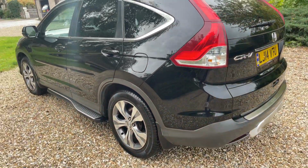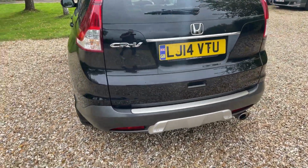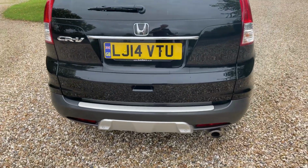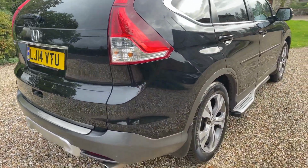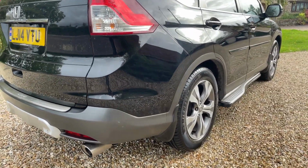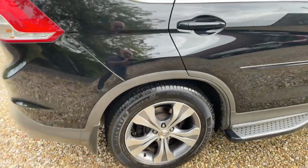And around the back of the car, you've got that lower silver trim. It's absolutely super on the car. There's the offside, driver's side. Again, just wonderfully smooth in the panels. I mean, it really has got a natural gleam to the paintwork on this car.